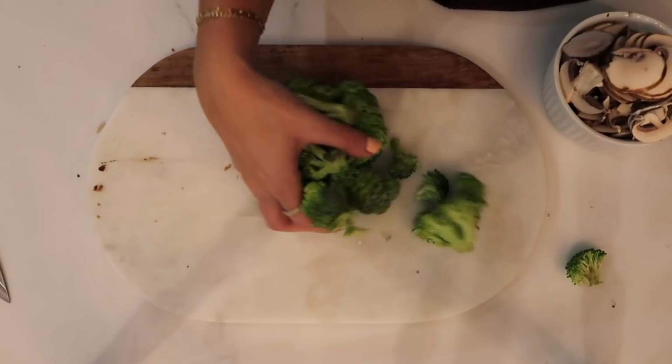For my veggies in my Always Pan, I'm gonna be cooking up some mushrooms and broccoli. You can boil in this pan as well, but since I'm really hungry and wanting to get everything going as quickly as possible, I'm probably gonna boil my pasta noodles in a different pot and then add it all together in my big pan.